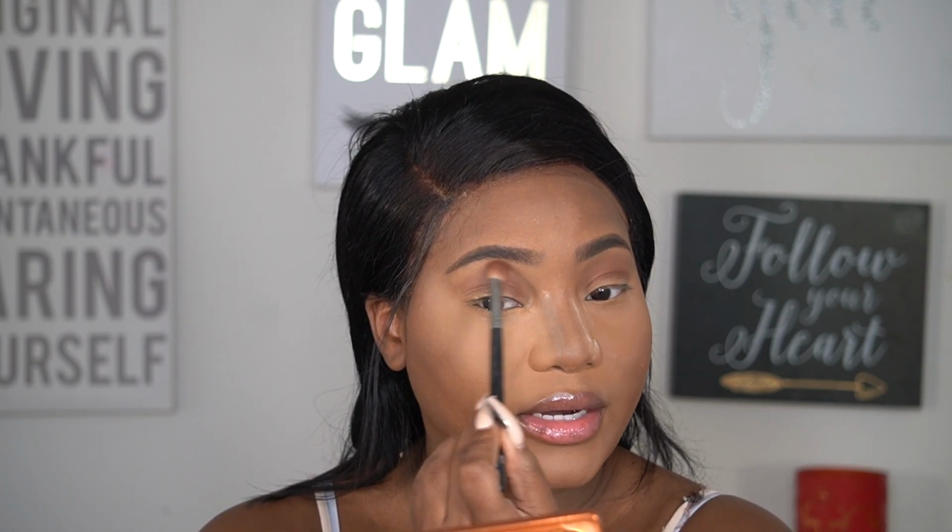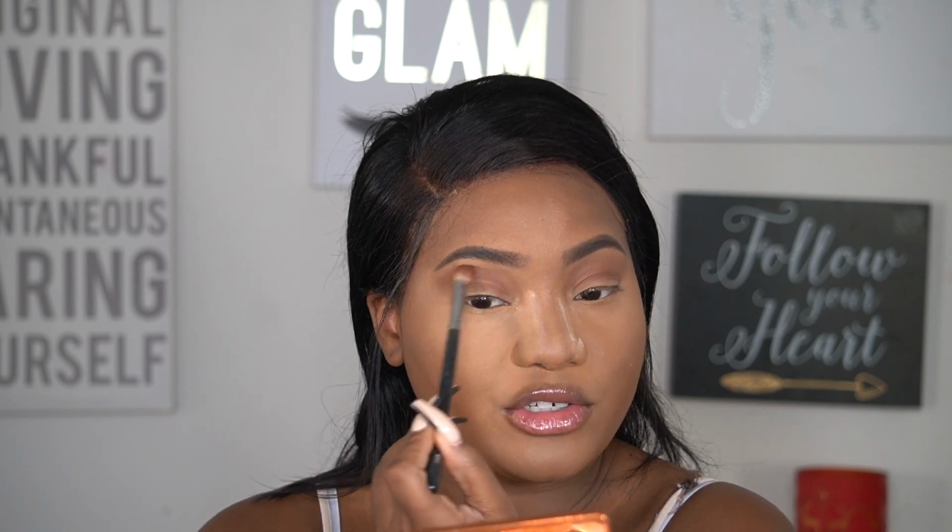So I didn't think that I should use a bunch of bright colors. I was trying to keep this very luxury, which is why I put the short wig on today. You know what I'm saying? We're also going to take suntan underneath our waterline.